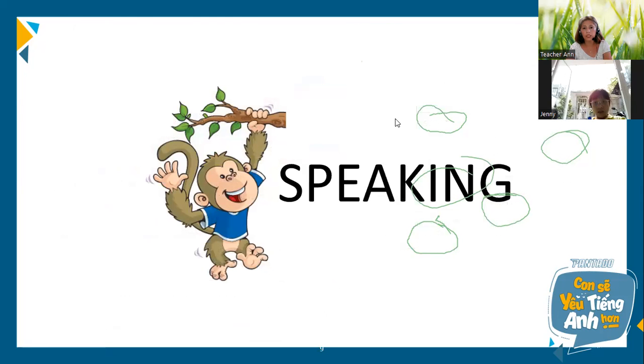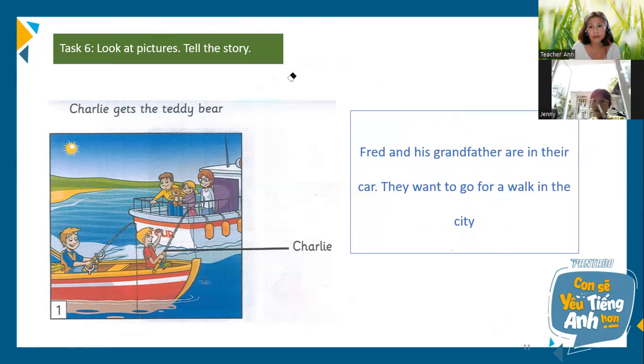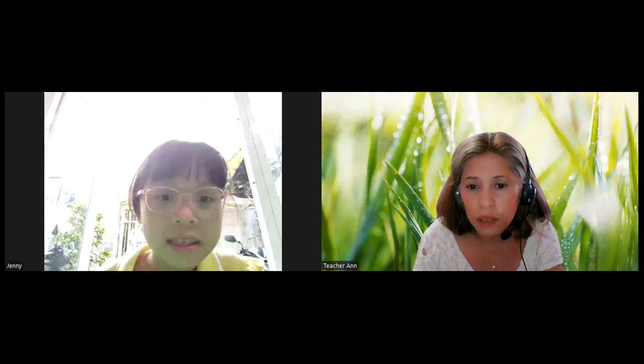Okay, so we will not do the speaking because the speaking here is just the same. Actually, the speaking test is just the same. So we will not do it. Okay, in the second test, we only have listening and reading. But in the first test, we have to complete the speaking. So because the speaking here is just the same. Okay. So Jenny, since we have time, I will show you a little bit.